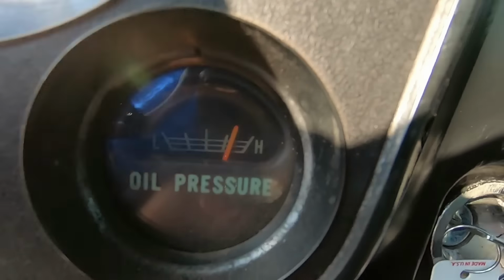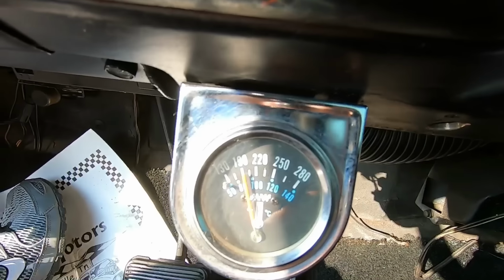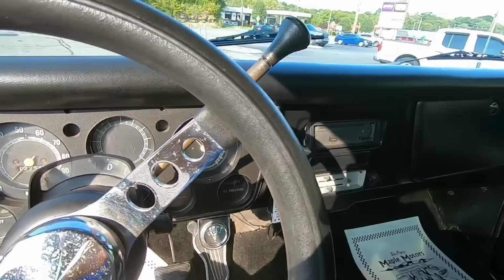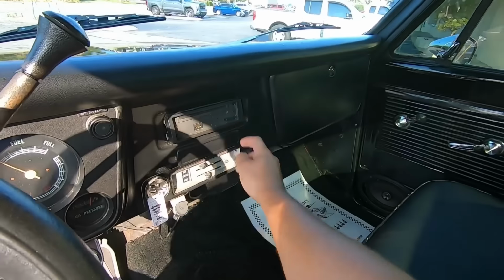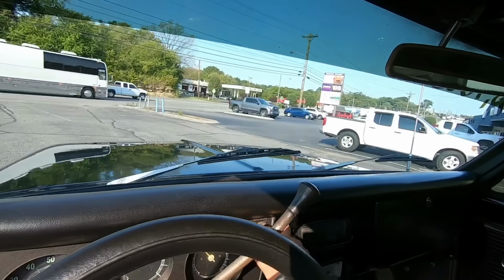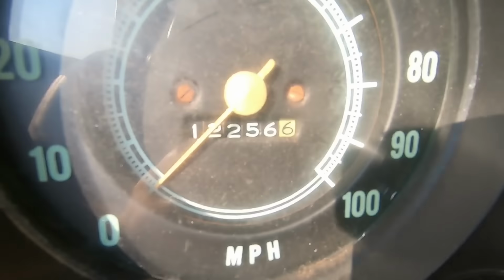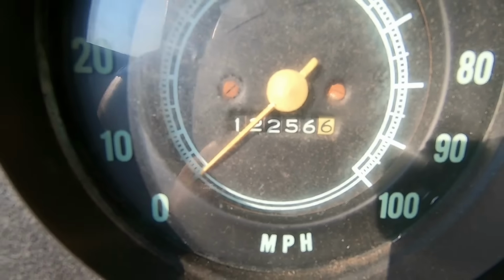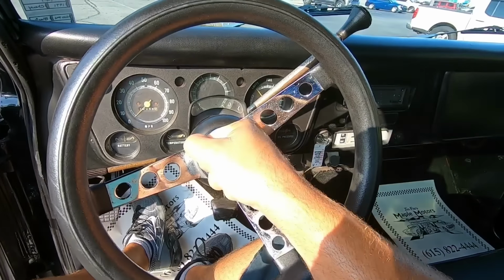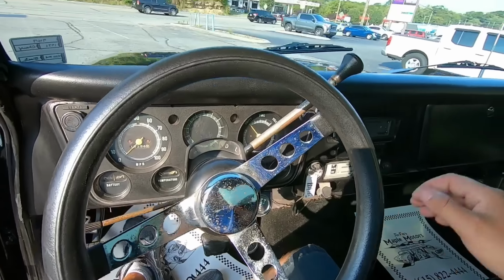Oil pressure's up. Temp gauge came up. Gas gauge. Hope we're not about to run out. I don't want to run out. Faceplate to the radio is in the office. Our blower motor's not going to work. Windshield wipers, they do. And the mileage, it's showing 12,000 miles, but I cannot stand behind that. 71 model. Time to go, y'all ready? That kind of burnt my hand. All right, let's take off.